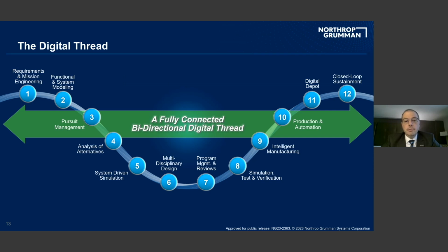The story continues on through simulation, test and verification, into manufacturing, intelligent manufacturing, production, automation. At that point, we're talking about the as-built digital twin. So now we may have a physical thing in our facility, in our factory, that we can, again, begin learning from. We can pull metrics from. We can inform our model, inform our digital twin, which has now progressed from digital twin prototype to being a digital twin synchronized with the real.